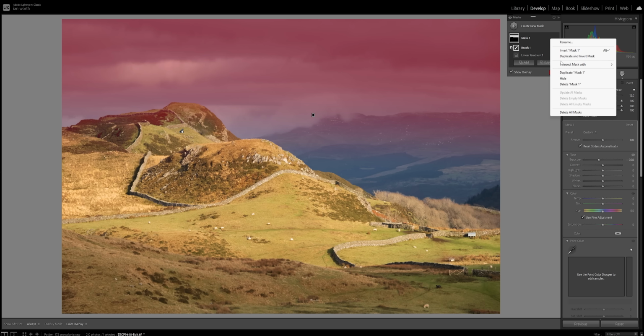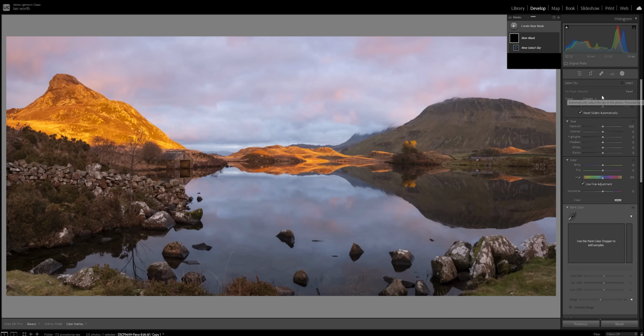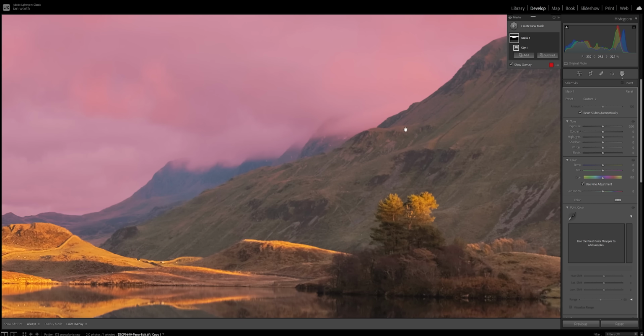Then came along the intersect tool, which allowed us to refine the masks, by painting certain parts of the mask out or intersecting them with another tool. These days though, we have the awesome AI tools that really help with our selections, such as the sky selection tool. As a whole, I think the sky selection tool does a really good job most of the time selecting the skies, but quite often we can see that sometimes the mask bleeds over to other parts of the image, which means that when we make an adjustment to the sky, we're also adjusting parts of the image that we don't necessarily want to be adjusted.